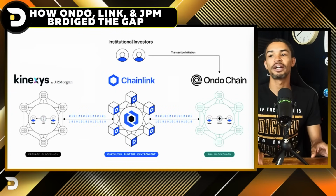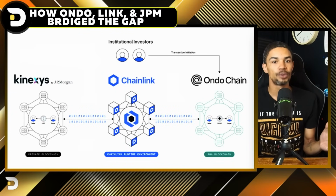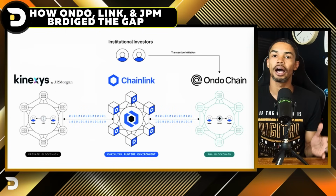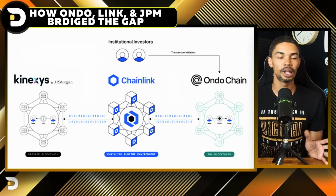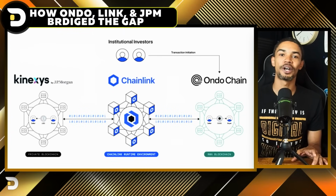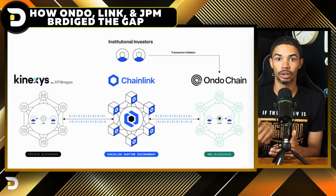So let's unpack this story, guys. Like I mentioned, this was a win for everyone involved, not just these three entities, but the entire blockchain space. This was a collaboration, again, between Connexus, Chainlink, and ONDO Finance's new layer 1, where the transaction actually took place.